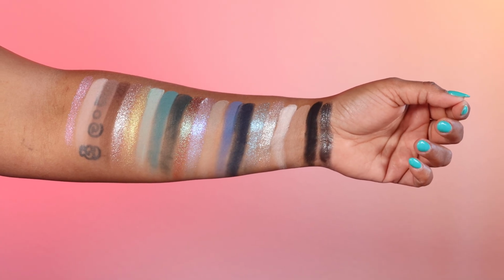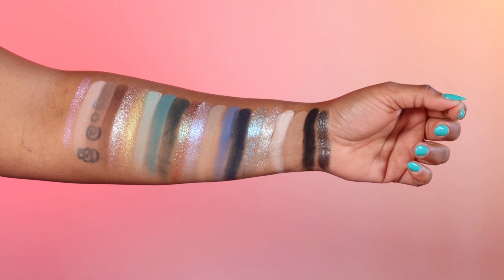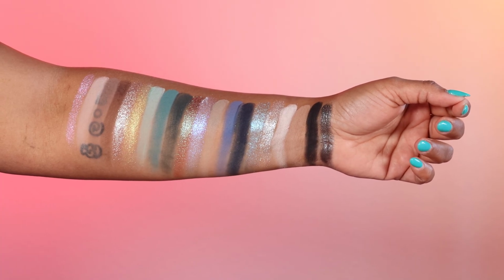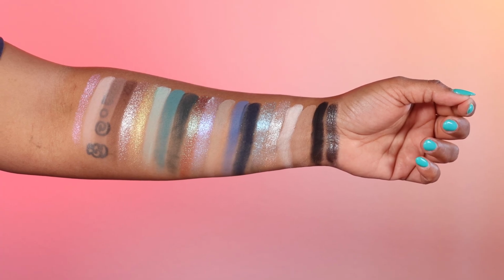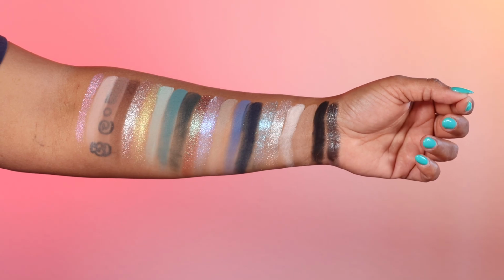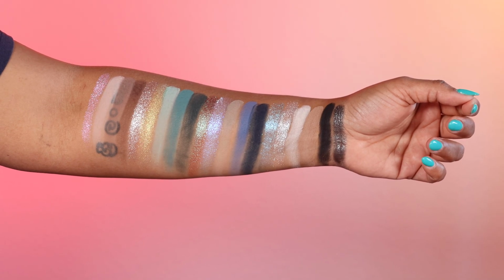Exquisite is a beautiful multi-chrome feeling shadow. It also shifts from blue to purple, but it's like a darker blue shade. And then we have Delicate, which is a beautiful white gold shadow. Refined is another light bone colored matte. Vogue is a medium brown. Chic is a black shade, and then Grace is the only deep shimmer with lots of silver sparkles in it.